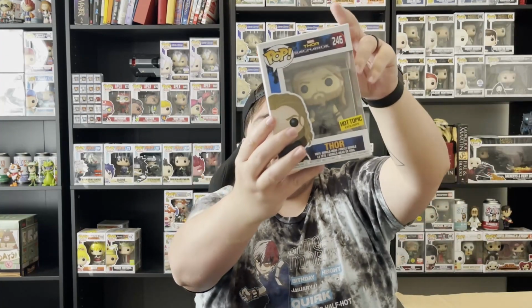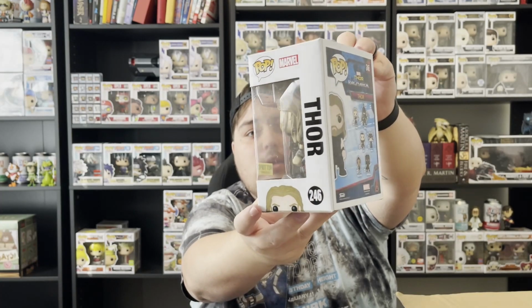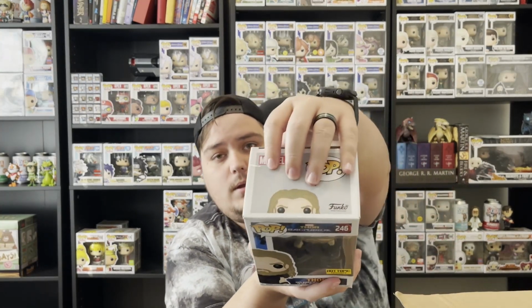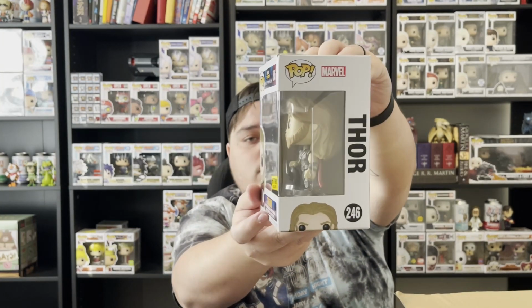All right, next up, we have Thor from Thor Ragnarok. I can already feel some damage on this one. Yeah, okay. So there's damage, these two corners are ripped, and then there's a slight mark up here. So nothing too major though.